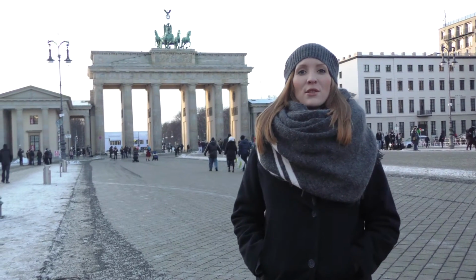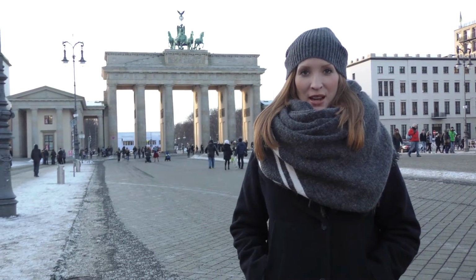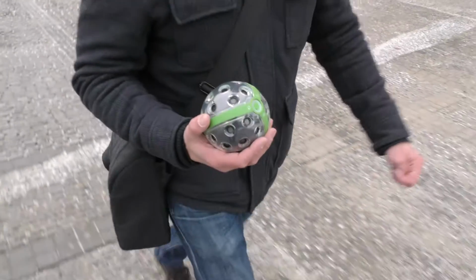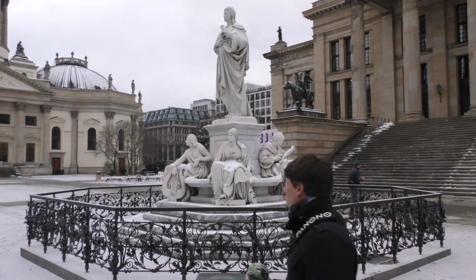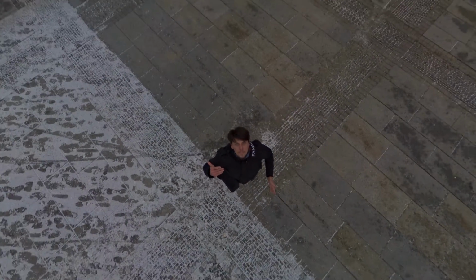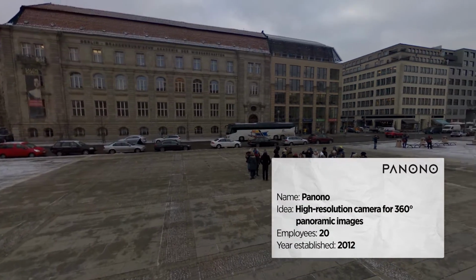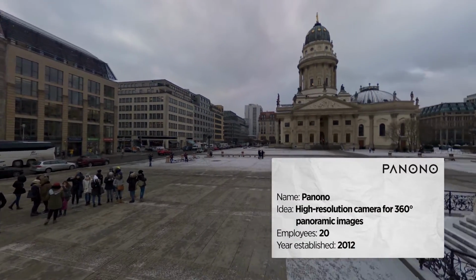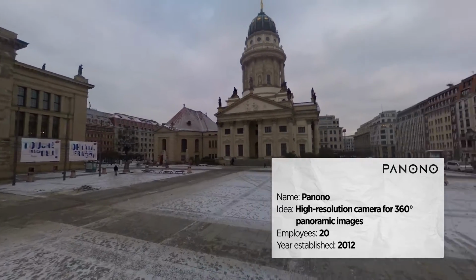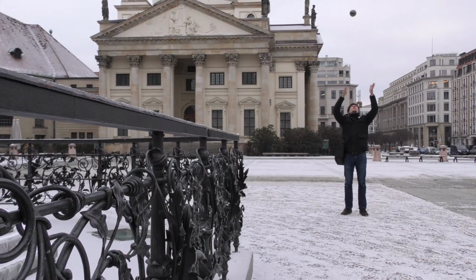Capturing a special place or event on camera is one thing, but what if you could capture an entire moment in a 360-degree photo? A Berlin startup set to work. The Panono camera takes a full 360-degree panoramic picture in a single shot. The photo allows you to scroll through and view every angle as if you were standing right where it was taken. Thrown in the air, the camera automatically takes a picture at the highest point.